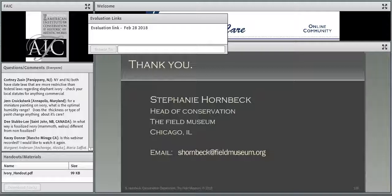Beth Doyle asks, what documentation is needed if you were lending to another campus organization, such as a library, lending to a campus museum? Just lending within the same institution? Yeah, that's what it sounds like. I would just say that no special documentation is needed by material. I would treat it similar to any loan.